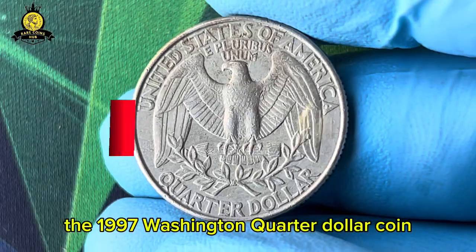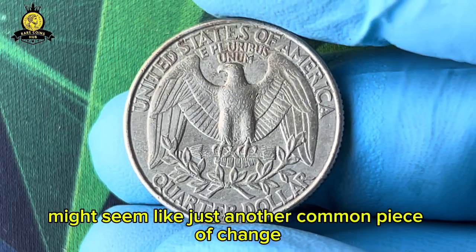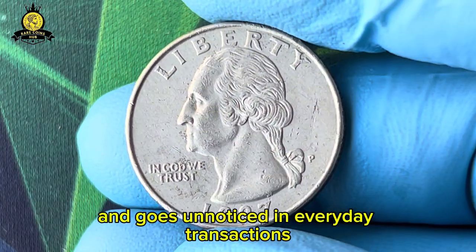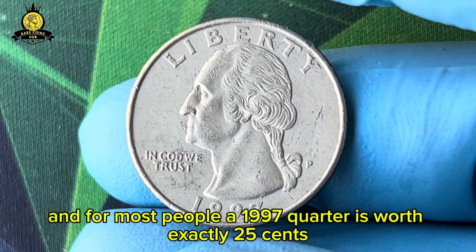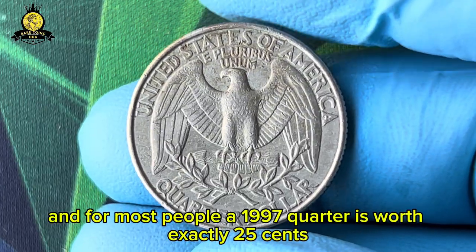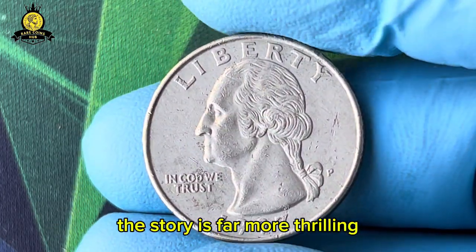The 1997 Washington quarter might seem like just another common piece of change, something that jingles in your pocket and goes unnoticed in everyday transactions. Millions of these coins were minted that year, and for most people, a 1997 quarter is worth exactly 25 cents. But for those who know what to look for, the story is far more thrilling.